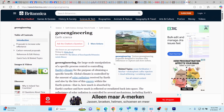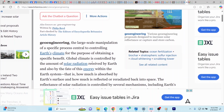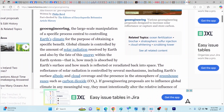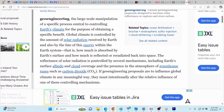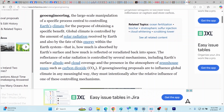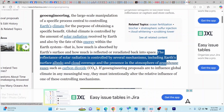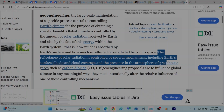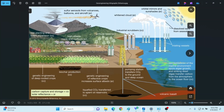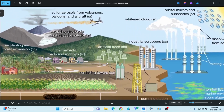According to Encyclopedia Britannica, geoengineering is the large-scale manipulation of specific processes central to controlling Earth's climate for the purpose of obtaining a specific benefit. Global climate is the amount of solar radiation received by Earth, and the reflectance of solar radiation is controlled by several mechanisms, including Earth's surface albedo and cloud coverage. Here is a simple and easy to understand infographic on exactly how it works, and I'm going to go through all of this.